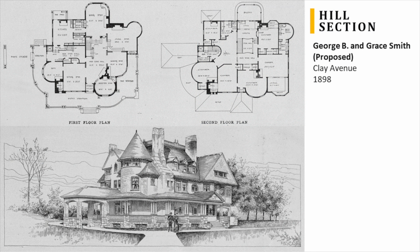Coming back again to the Hill here in Scranton, this is a house that was basically designed for George and Grace Smith in 2 versions. So Dietrich came up with this first version that you see here, and when I first saw this rendering, I was like, I can't believe this would have ever been built, because it's got like everything thrown on it, you know, turrets and gables and chimneys, and it's really got a lot happening.